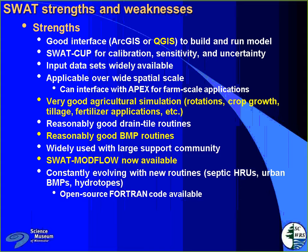Okay, strengths and weaknesses. How are we doing here? We've got plenty of time. We're going to do well.